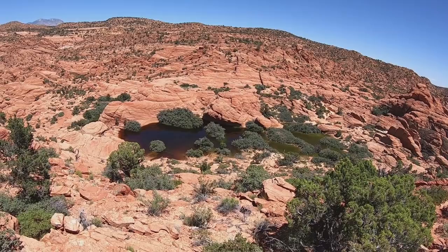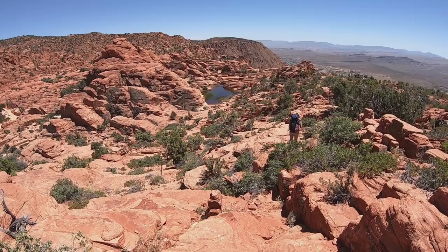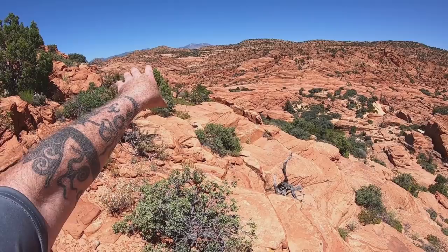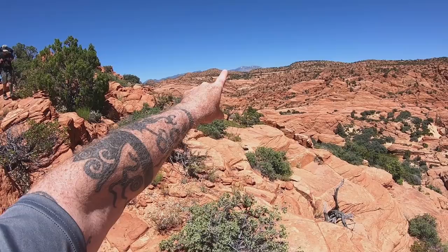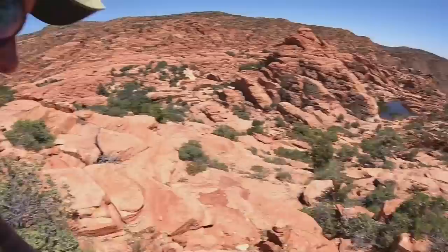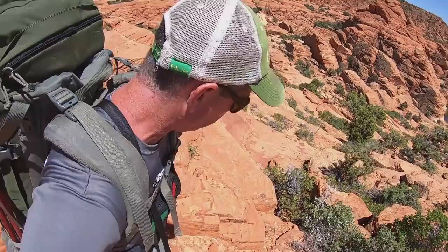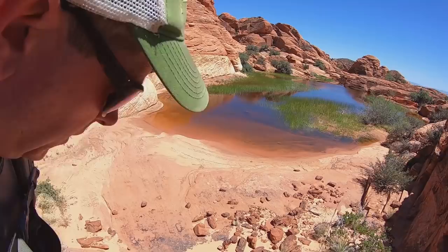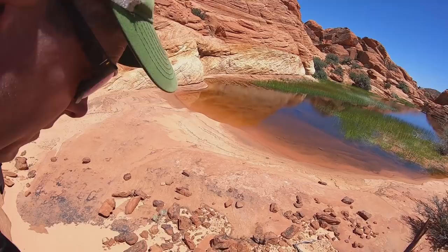All right, we're staying pretty close to the rim here, and there's a big pool of water right down here. We're gonna make our way over here and have something to eat. But just looking at all this stuff here, man, it's just like a maze. And then of course, back over there, just peeking up, Pine Valley Mountains. It's just over here. Nice.